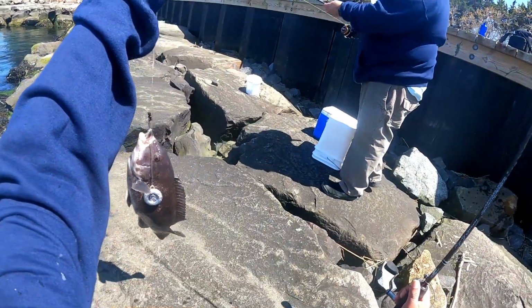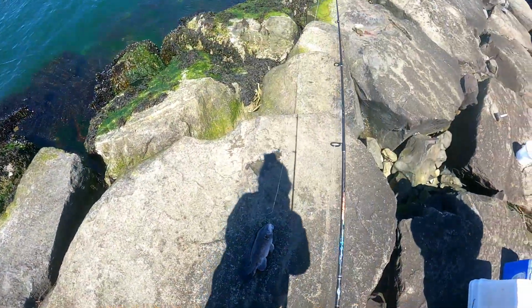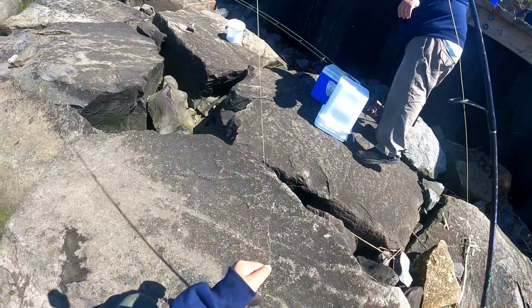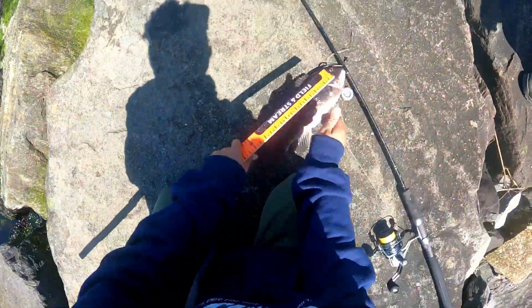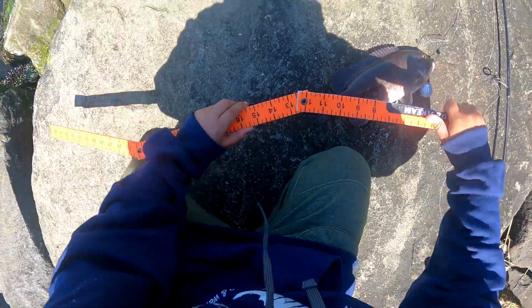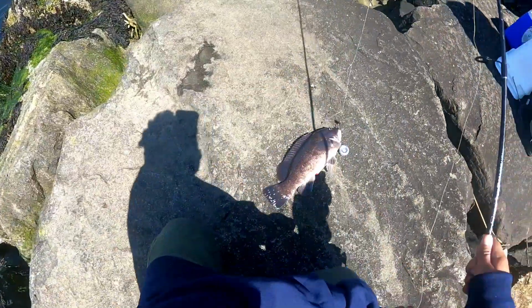Take a picture or no? Yeah, I'm sorry. Not a keeper, I don't think, right? No, hold on, just not a keeper. Measure it just in case, you know? Okay, buddy. Small. Yeah. I like to measure my fish, though. Hurry up. I say 10, 12. 13. We're catching tog on the last day of tog.